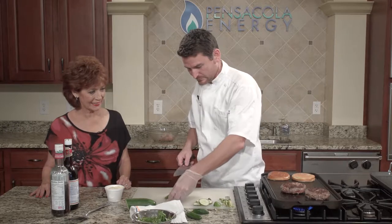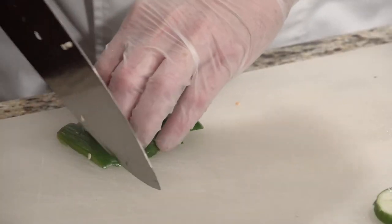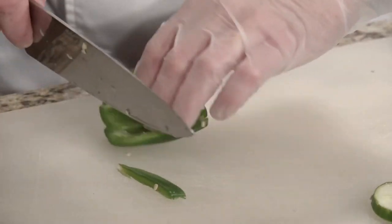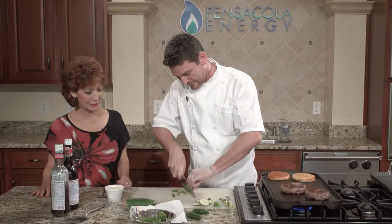Very good. So our burgers are looking great. They smell wonderful. We're getting close there. Perfect.